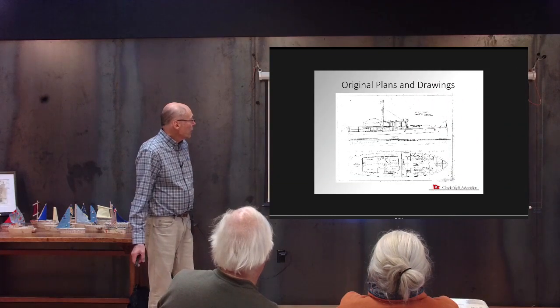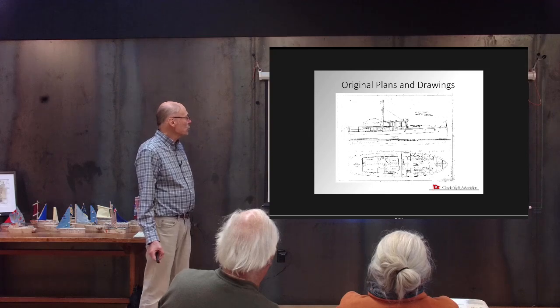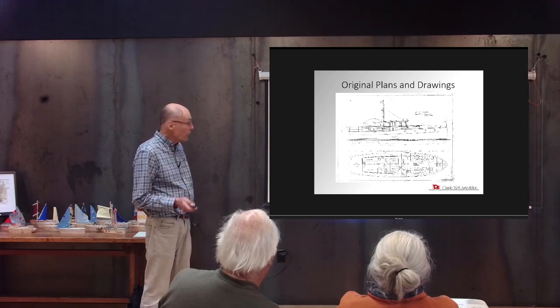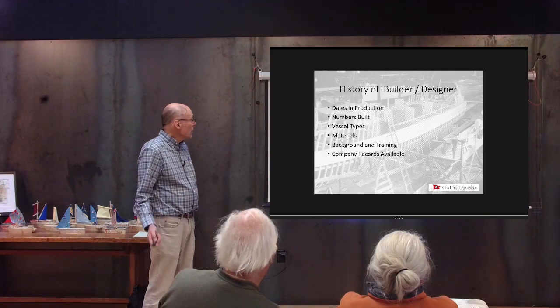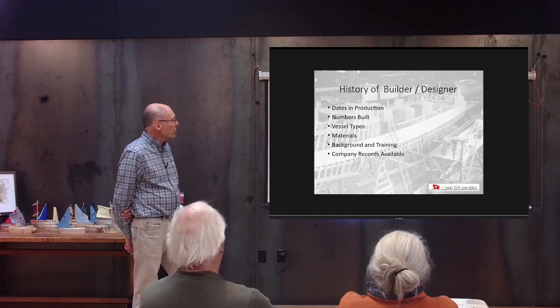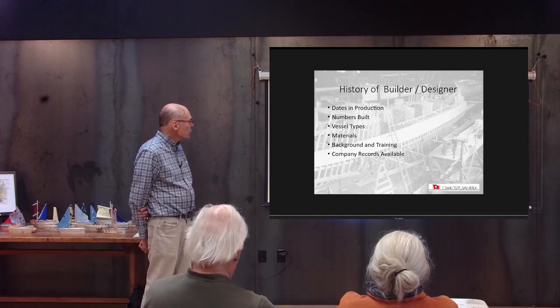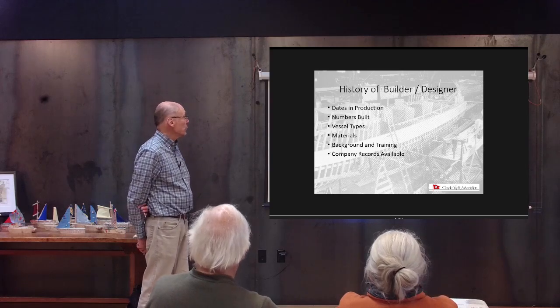Okay, and we are lucky to have at least some of the original drawings. We have this sheet here, which shows the profile and the deck plan. And the history of the builder and designer is always a very interesting thing. In the case of Stevens Brothers, we know quite a lot about that, and that could be a whole talk in itself, which we won't go into tonight.